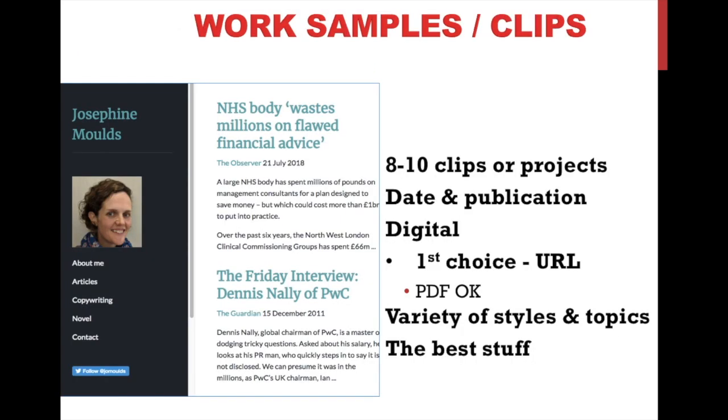And when we're talking about work samples, think 8 to 10 clips maybe. These should include the title, the date and the publication. Like I said, we definitely prefer links, the URL, but if you must put in a PDF, that's fine. Just make sure that it has the publication information. And you should look at a variety of styles of writing, your best work, of course, but show your versatility. Show that you can do different types of stories. Use videos, use images, right? Show that your skills go across the spectrum.